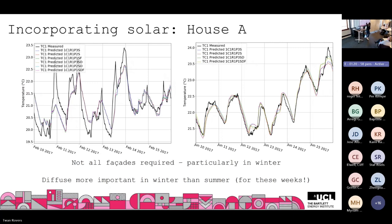There's more variation between the different lines from the June data, but you don't actually need all 3 glazed facades for this one. The model that was selected as the best representation is the one only including 2 of the 3.